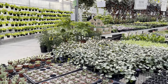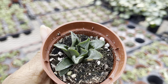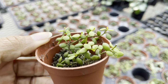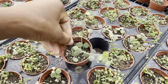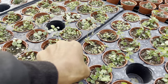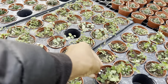They have tiny succulents for $3.99, but check out the plants that they have included in this price. Look at this Dischidia, also priced at $3.99, which is unbelievable. I believe it's the Dischidia numeroides or the string of coins. This beauty is also a Dischidia, and I think it's called string of nickels. They also have the regular Dischidia million hearts, but they also have this beauty variegated too.